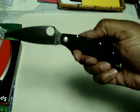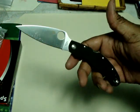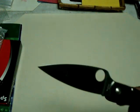Again, I'd seen this on a couple of videos and wasn't sure what I thought of it. I watched a Nothing Fancy video where he had reviewed it, and it is the Cali 3, or Cali 3.5, I should say. Very nice knife, a little bit smaller than I was expecting. Still has some of that gunk on there from the oil from shipping and everything, but nothing that can't be cleaned up. Very nice looking blade though.